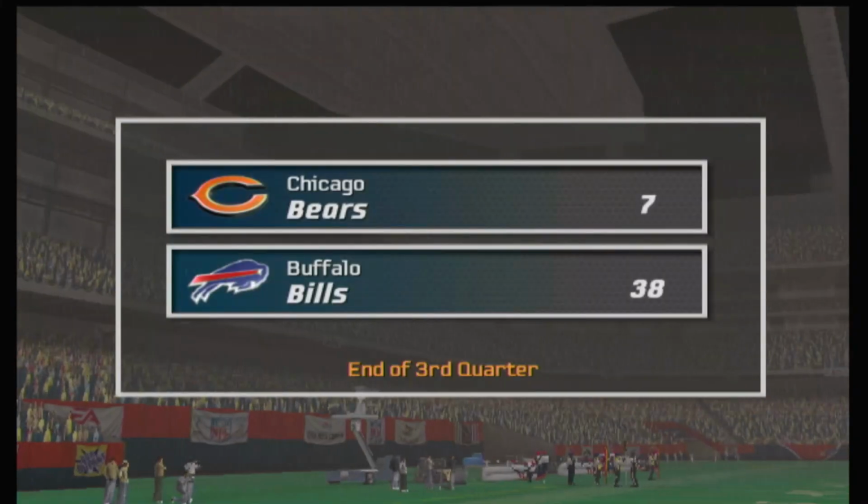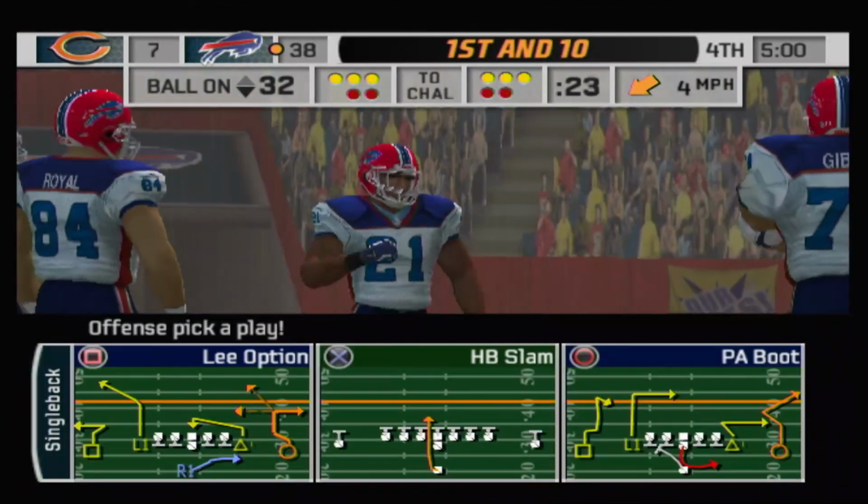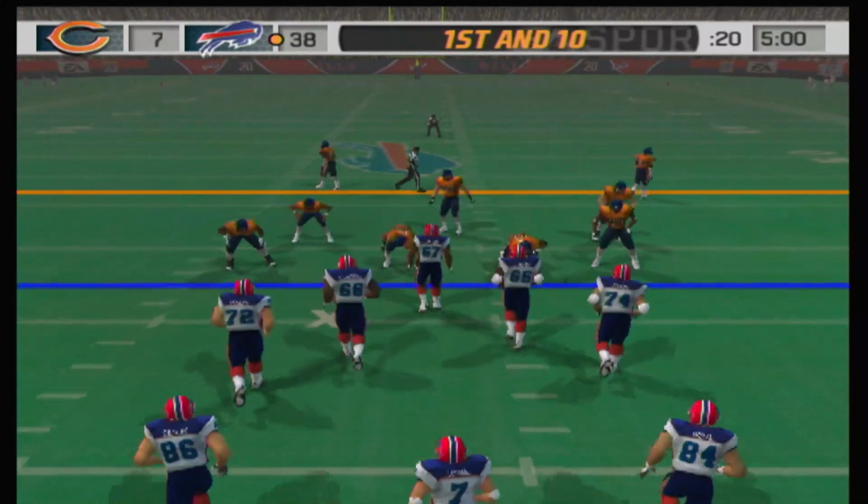So we've reached the end of the third quarter with the Bills ahead of the Bears, 38 to 7. The teams are set for the fourth quarter of play. Ball on their own 32-yard line.